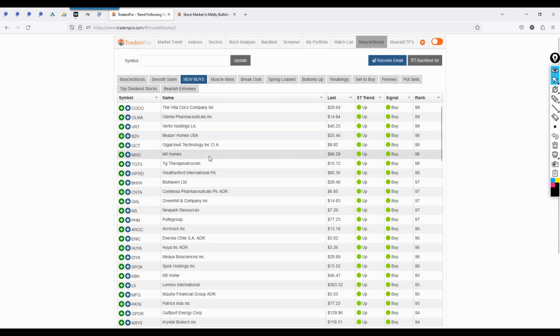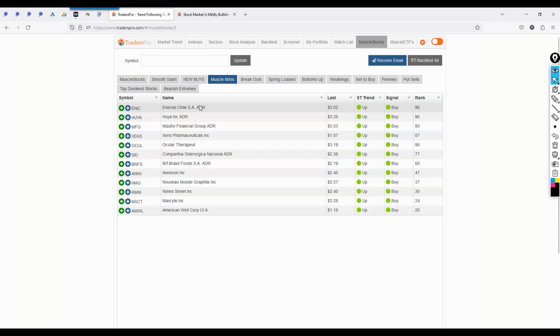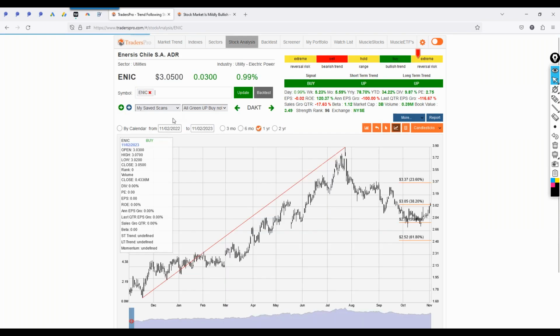Let's go through a couple of these. So again, part of dealing with so many stocks is deciding which ones you want to focus on. You can either focus on the top 1 or 2. You can focus on a specific scan, muscle minis. These are going to be lower price stocks, $3, $4, $5 stocks. Let's look in some of those and see if we've got anything interesting. Some utilities. Utilities have been starting back up again. INIC turning that corner, starting to move back up.